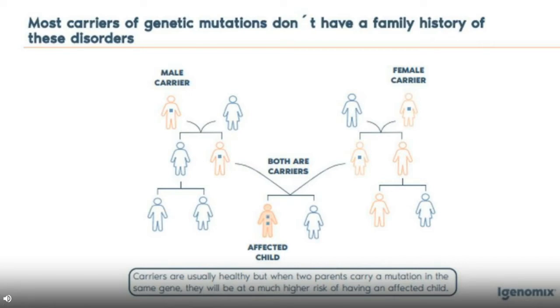Most carriers of genetic mutations don't have a family history of this disorder. And this is so important, because generally, parents only realize they are carriers of a serious genetic disorder after, unfortunately, an affected child is born. For these reasons, if both parents carry a mutation in the same gene, they are at much higher risk of having an affected child. And we can say this risk will be 25%. This is why it is so important to think about carrier screening in those types of patients.